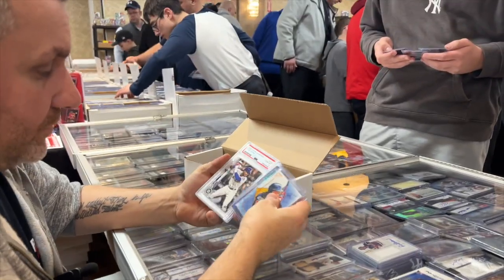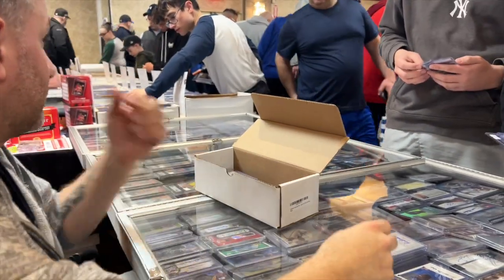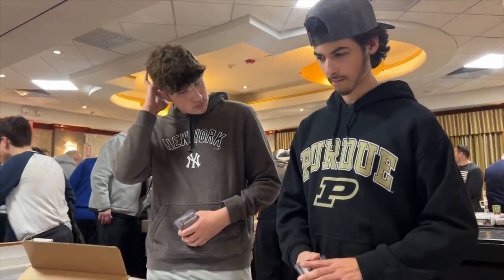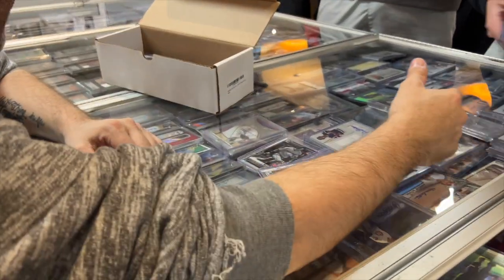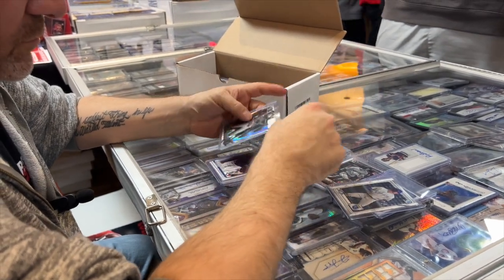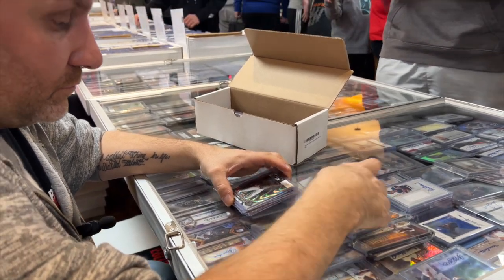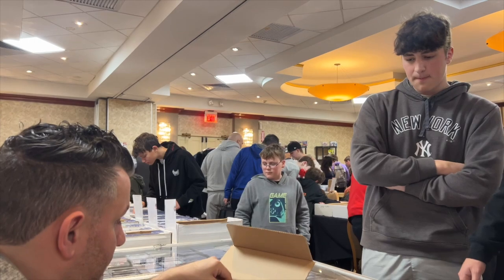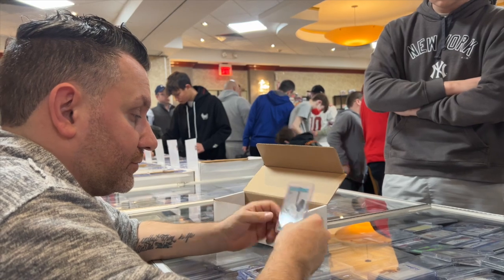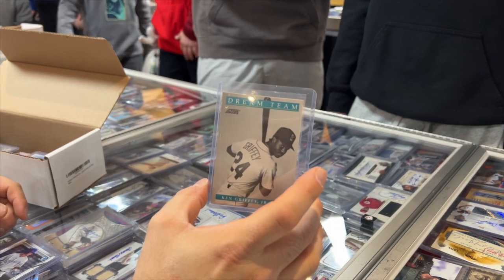What do you got over there? Corbin, got Kyle Lewis, Vladdy, Colton Kaiser, and the ones that are on off got JJ, Mendez, and okay, and then that one. Now, how much is this? I just like it. I know it's probably like a couple of bucks, but it's like $5. Yeah. It's nice. Griffey Dream Team.